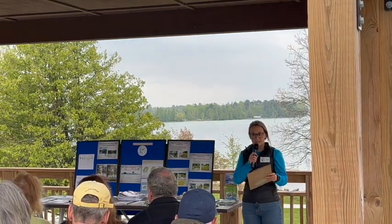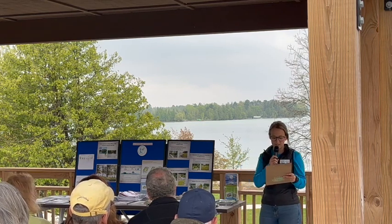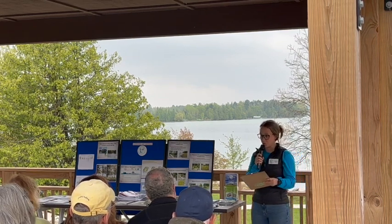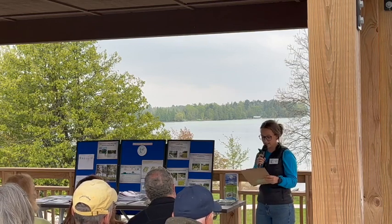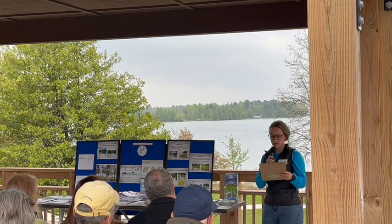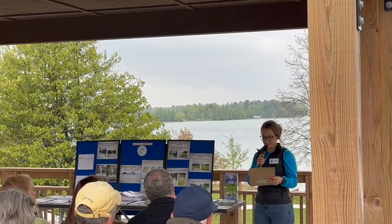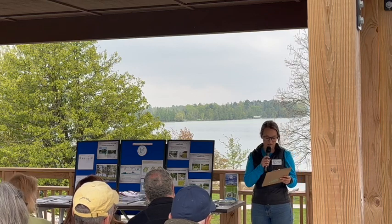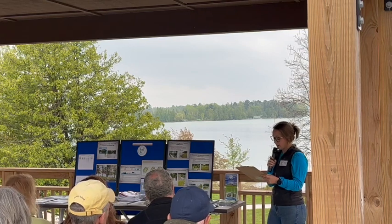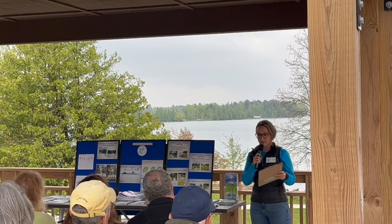So the topic today is focusing specifically on greenbelts, also called buffer zones. These are rightly named because it quite literally buffers both your shoreline from the wind, waves, and ice damage, and it buffers the lake from nutrients and sediments from the upland. So think fertilizer, bird poop from your roof, salt from the roads, things like that. The definition of a greenbelt is simply a strip of diverse vegetation that's planted along the shoreline between the water and your lawn.